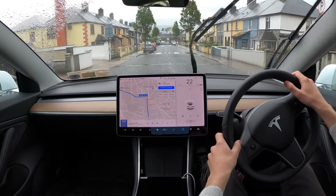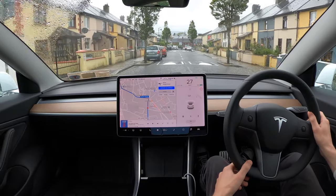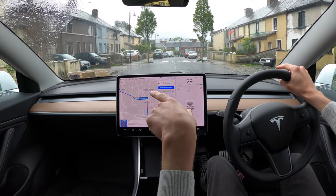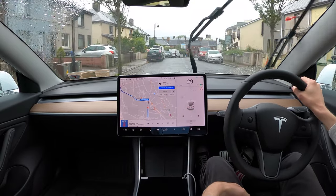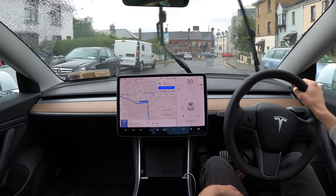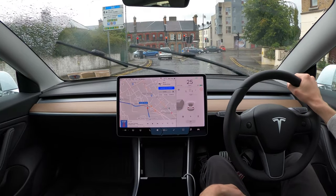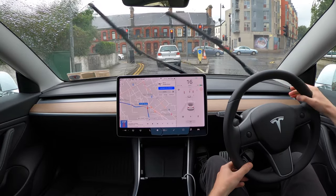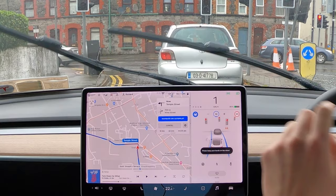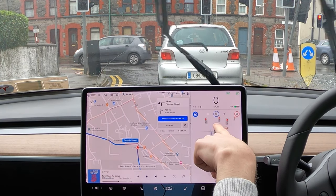manual control. And then here, we're kind of in the middle of the road because these cars are parked so far over onto the side. And also, since we have these speed bumps, I'd like to be in manual control because I know that autopilot just does not slow down for them. So here, I can re-engage autopilot and you can see that it is detecting all of the traffic lights here.